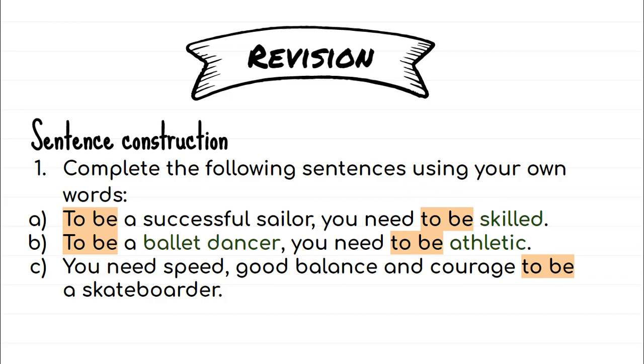Right. So let's look at B. Again, you didn't have to write ballet dancer and athletic as I did. You could have used any person or any occupation and any skill, but you need to be using the words to be to help you in the sentence. So I said to be a ballet dancer, you need to be athletic. In other words, fit, etc. So you could have used any occupational person. You could have said to be a weightlifter, to be a skateboarder, to be a cook, to be a chef. That's fine. Give yourself a mark if you've put a word over there.